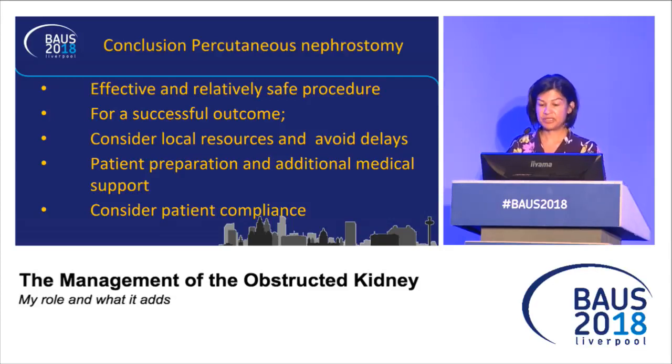However, for a successful outcome, consider the local resources and avoid delays, patient preparation including clotting, and set up for additional medical support or ITU bed as required. Also consider the patient factors, whether they are going to comply and are not delirious and uncooperative, because that can't be managed with conscious sedation. Thank you.